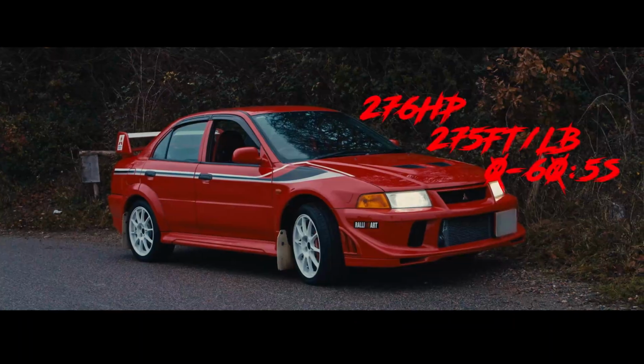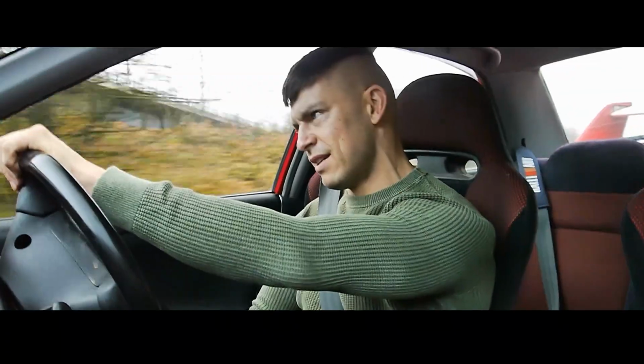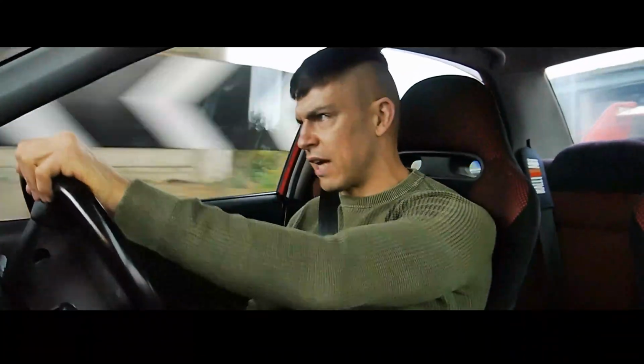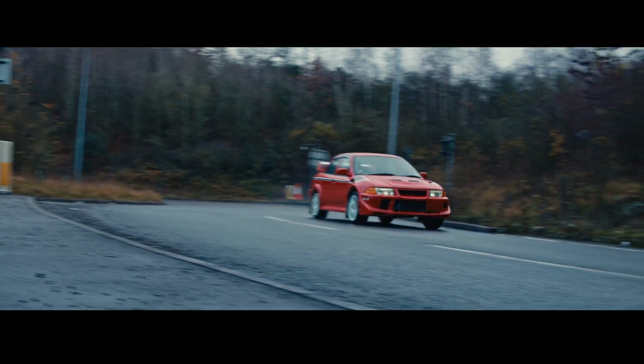So it's meant to be 276 horsepower and 275 foot-pounds of torque, but this one's definitely got a little bit more than that. Throttle's balanced. There's a big one when I get to a lot of cars with a cable throttle. It's usually saggy and moving about, but this, it's pretty urgent.